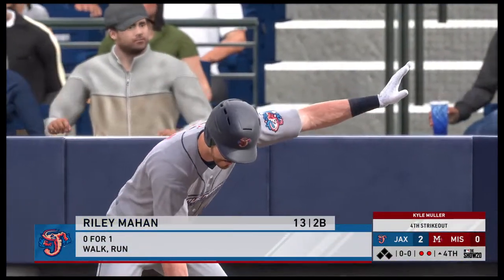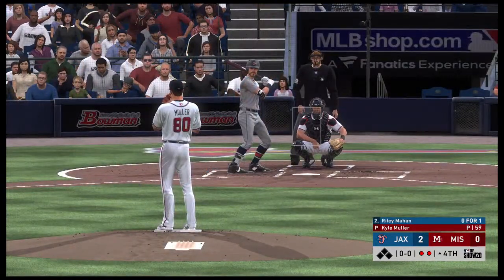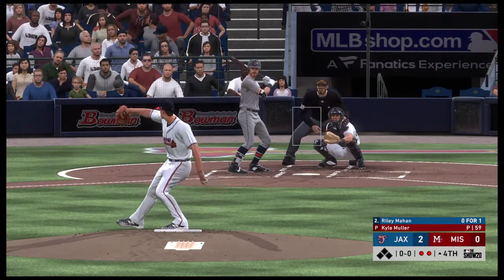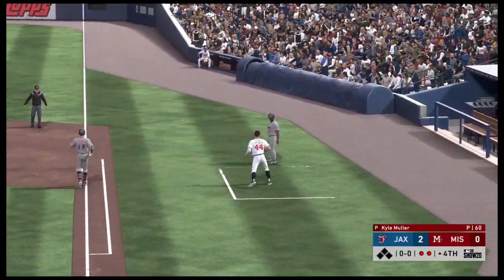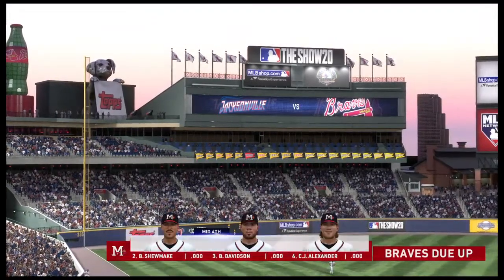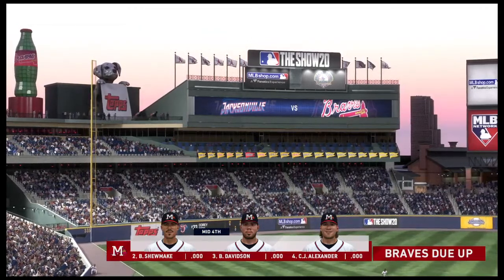Ready for another chance? Riley Mahan. It was a backwards K, a strikeout looking for him in his last at bat. Here's the first pitch to him. Grounded to first. And he'll step on the bag himself, and the inning is over. Nothing across here this half of the inning. To the bottom of inning number 4 we go. The Jumbo Shrimp lead it 2-0.